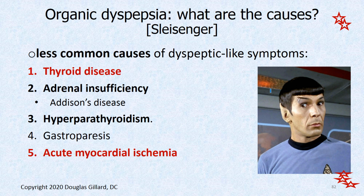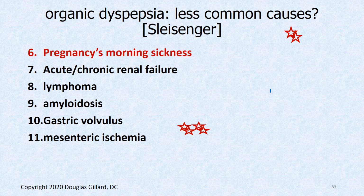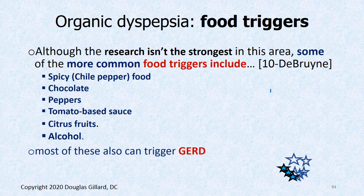But it's surprising. Thyroid disease in some people, Addison's disease, hyperparathyroidism, gastroparesis, myocardial infarction. Maybe you're getting some ischemia of the heart, morning sickness, renal failure, lymphoma, amyloidosis. Maybe you got a volvulus starting, your intestines are twisting up. Maybe you got a stone or a blood clot in the superior mesenteric artery and you're getting some ischemia and the intestines are starting to hurt from that blood clot.